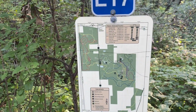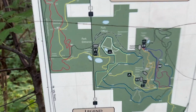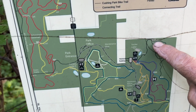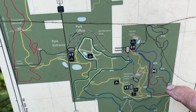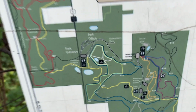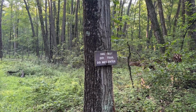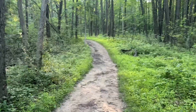It's nice to have these signs up here, where intersection E17. We are right about there. Following the black line around, all the way around the outside. Well, this must be a ski trail too in winter. One-way ski trail, do not enter. Well, I don't think I'm gonna have a problem with that. There's no snow.